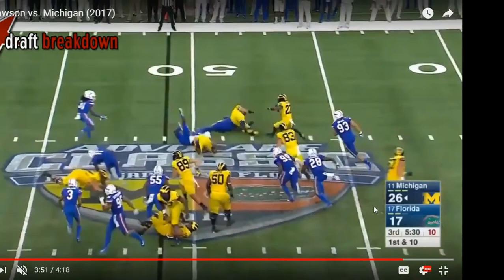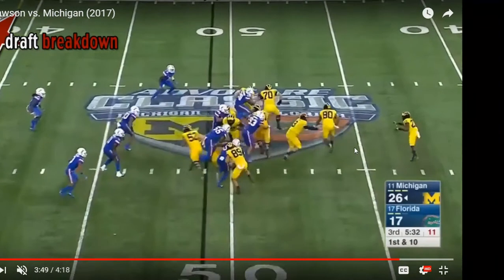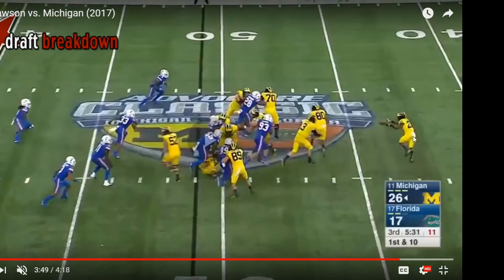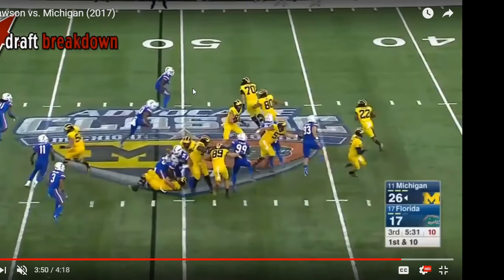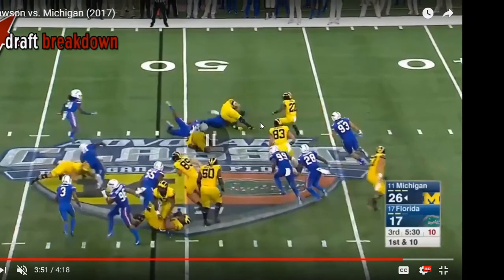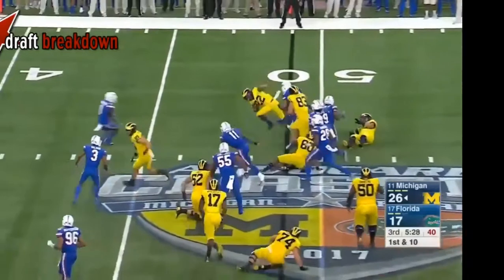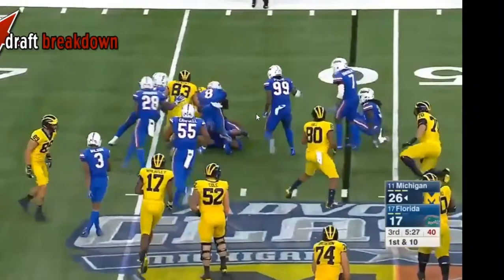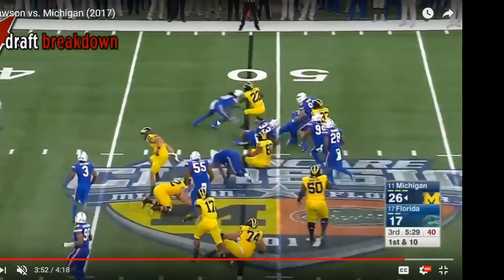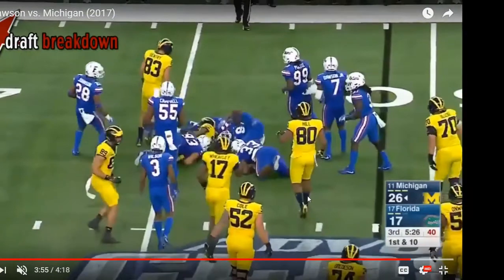Another great job of not overcommitting here, right? Again, he's not overcommitting to that inside run. He's doing a great job of rigging that pitch to the outside, so he becomes the force player on this play, right? Now, what does he do? He completely takes out a blocker. Versus a nice athletic play from, I believe that's around 22. He frees this guy up for the one-on-one tackle. Of course, he misses, but again, really did a nice job of taking out that blocker.